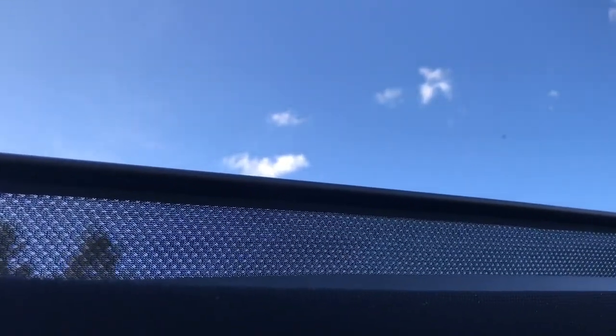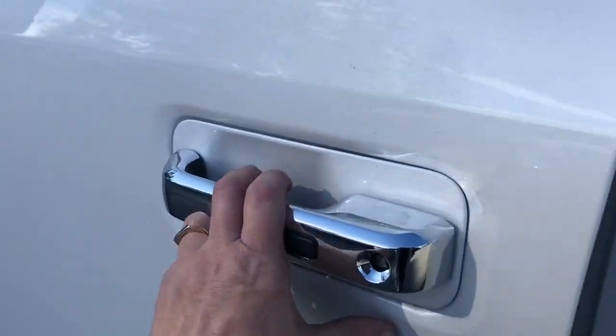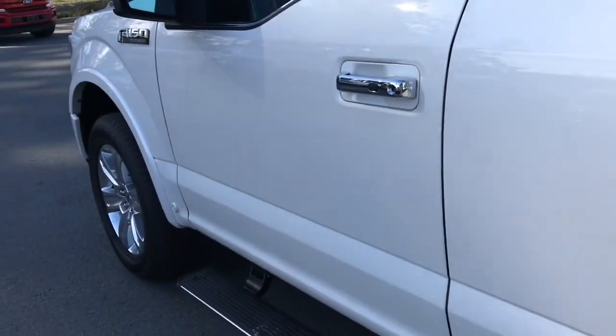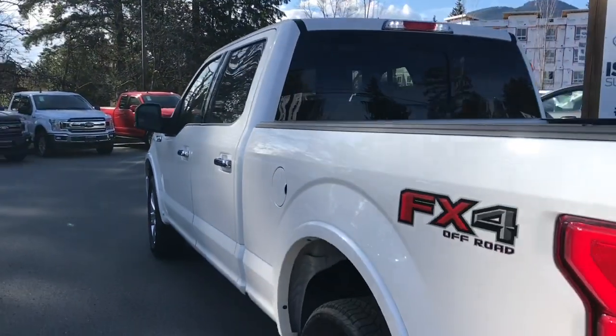And you have a dual panel moonroof, and so when we press the button, some nice fresh air, and today, blue skies. 3-inch wheels, power deployed running board, chrome door handle with intelligent access, meaning when the fob's in close proximity you can lock and unlock the doors. Keyless entry keypad, driver's side capless, easy fuel gas filler.